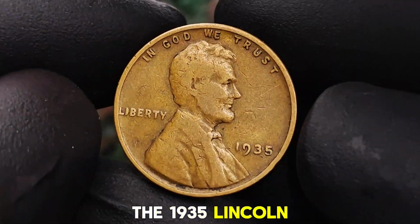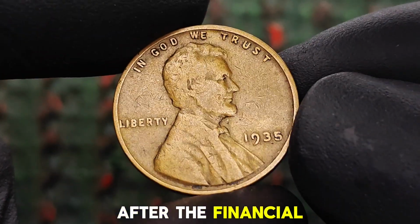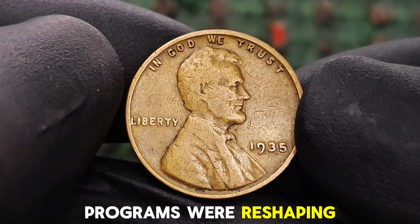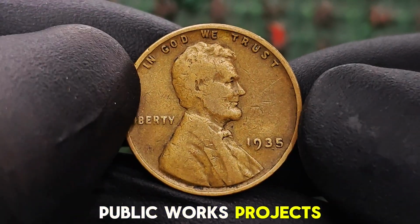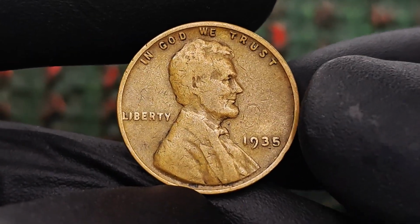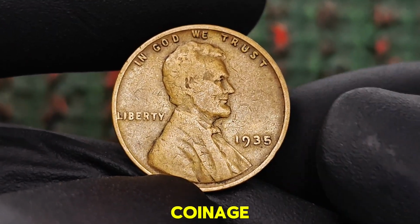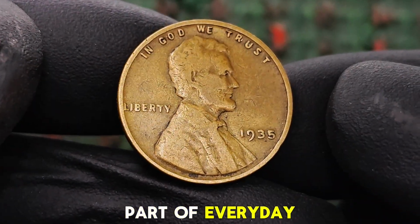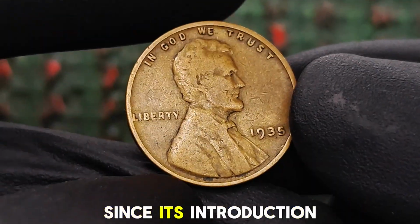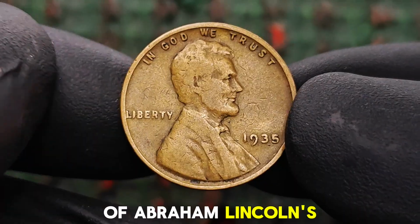The 1935 Lincoln cent was struck during a period when the United States was still struggling to recover economically after the financial collapse of 1929. President Franklin D. Roosevelt's New Deal programs were reshaping American society, public works projects employed millions of workers, and confidence in the nation's economy was slowly beginning to return. Even during these difficult years, commerce depended heavily on small-denomination coinage, making the humble cent an essential part of everyday transactions. The Lincoln cent itself had already become a familiar symbol since its introduction in 1909 to commemorate the 100th anniversary of Abraham Lincoln's birth.